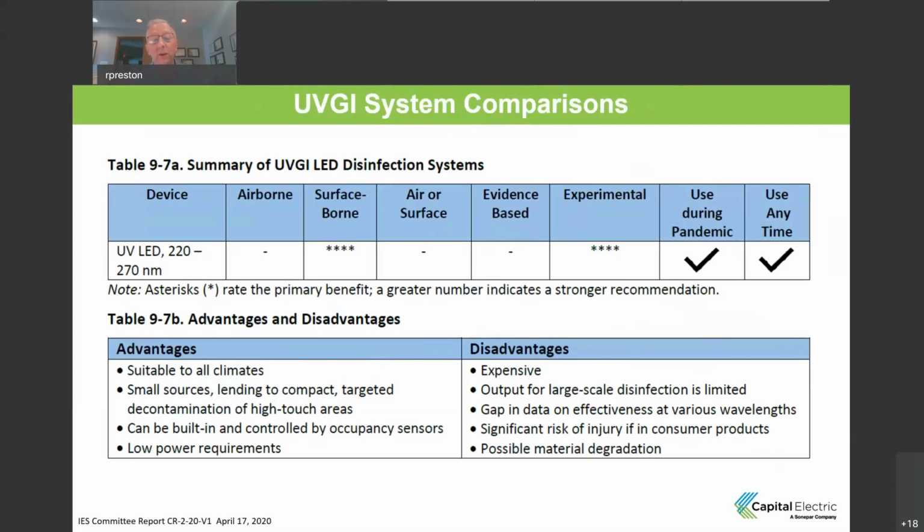So it may take your room, space, or facility out of commission if you're going to use these, because they have to be working for a lot longer before you can put it back into commission following disinfection. Don't be looking for a lot of LED disinfection sources yet. They're just simply not out there.